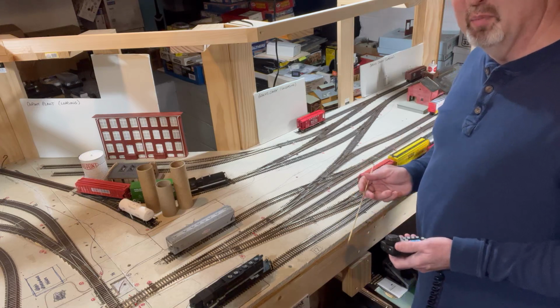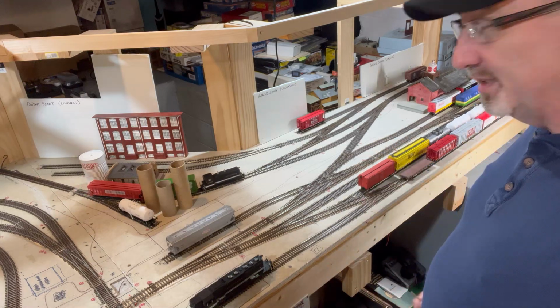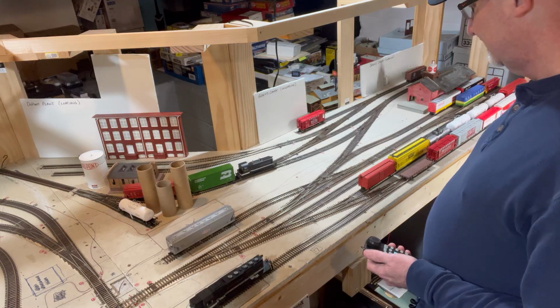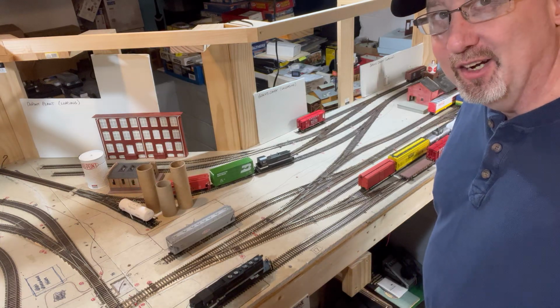I don't know why I just did 3 blasts there. Should have been 2 for forward. Oh well. Good thing none of you are grading me on this.